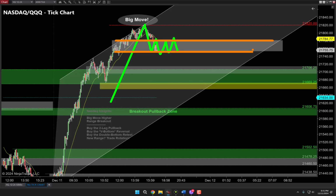What do ranges do? They love to rotate. So the amount above, the amount below, that will give us some more key support levels, right? Think about those prior swings, that channel. Okay, so find support levels below that range, wait for that breakout going lower, trap those bears in.